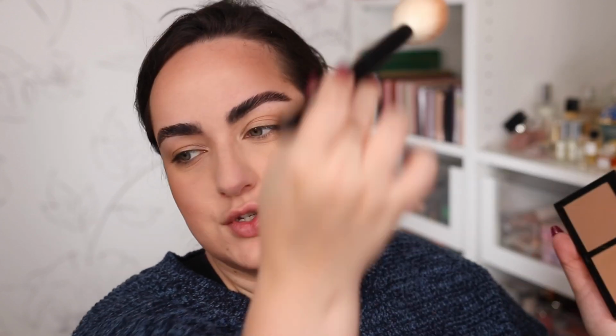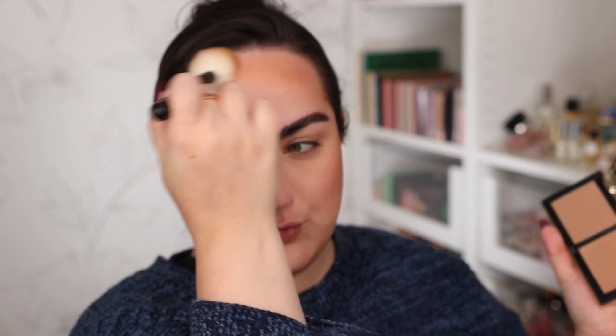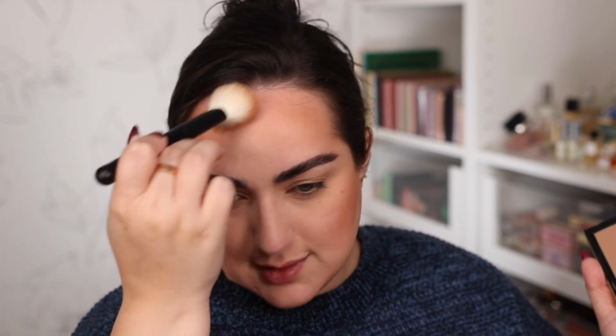And I'm going to switch to the warmer one now, just to add a bit more color, especially to the forehead area, I think. I just wanted to see what the color looks like, if it's too warm for me, which I don't think it is. I do, however, can tell you that I prefer the more cool tone shade. But this is also really pretty, nice and pigmented.